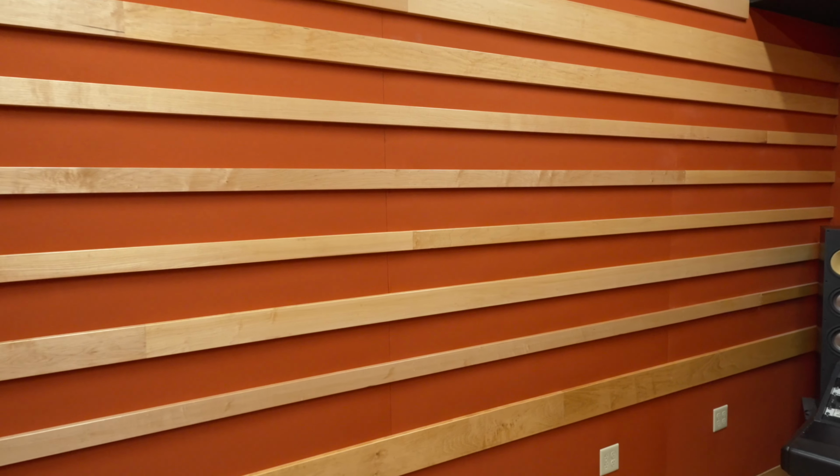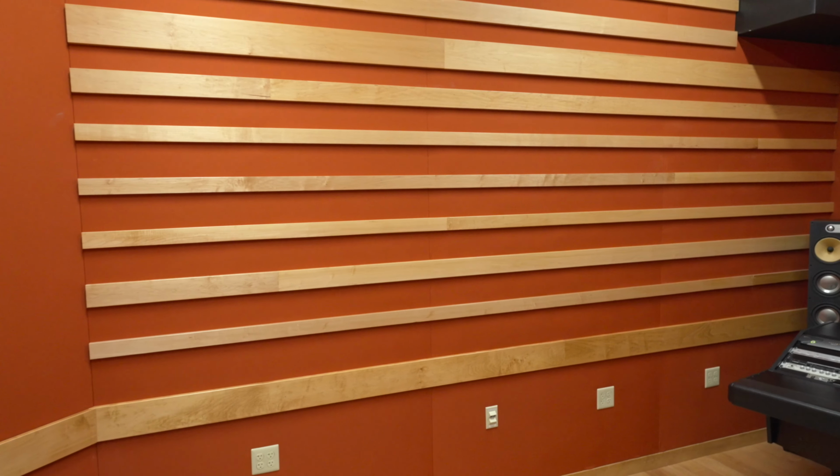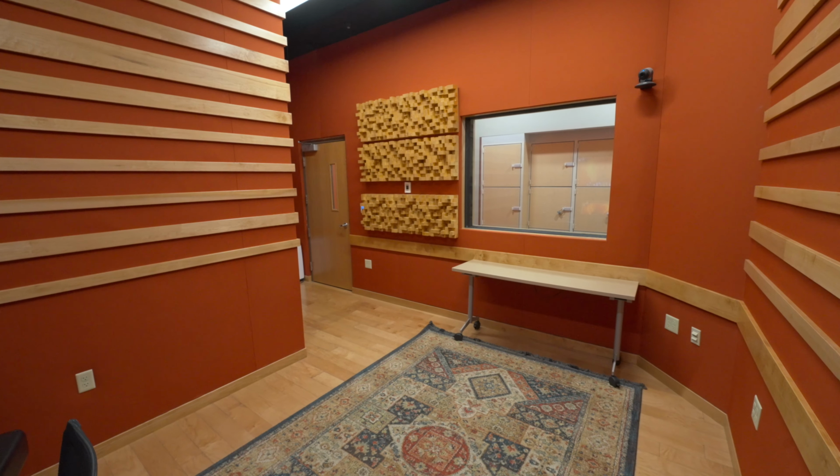Yeah, and we have a combination of a lot of different types of treatment in here to get that. There's a stretch fabric system. A lot of times people see these red orangish walls and they think it's drywall, but that's all fabric, and there's a lot of things hidden behind the scenes. And then the wood slats help to bring some liveliness back to the room, so it's not totally dead in here, because that's just not a room you want to be in for long periods of time. But yeah, it just turned out really, really nice.